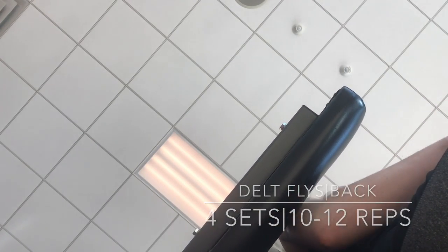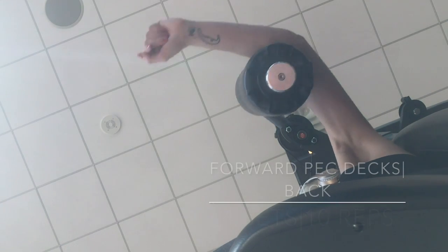So then I did seated delt flies, and these really work your shoulders and your back muscles. I did 4 sets of about 10 to 12 reps, and I went basically again until failure, just until I started to feel that burn. That's when you know it's working.